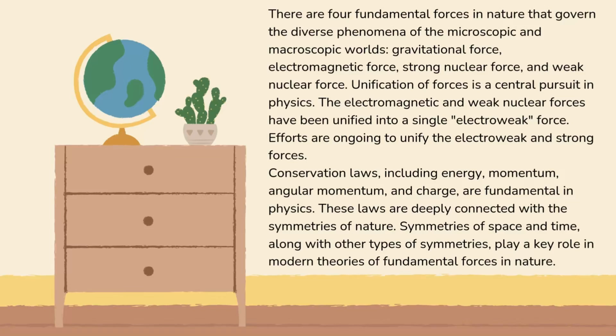There are four fundamental forces in nature that govern the diverse phenomena of the microscopic and macroscopic worlds: gravitational force, electromagnetic force, strong nuclear force, and weak nuclear force. Unification of forces is a central pursuit in physics. The electromagnetic and weak nuclear forces have been unified into a single, electroweak, force. Efforts are ongoing to unify the electroweak and strong forces.